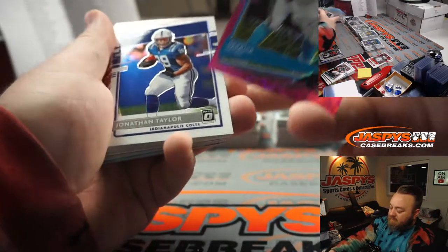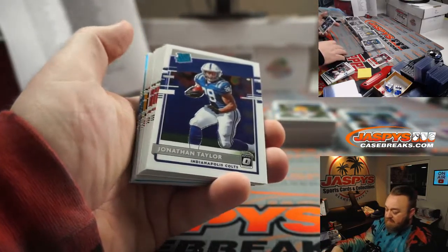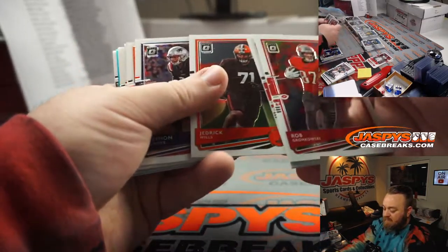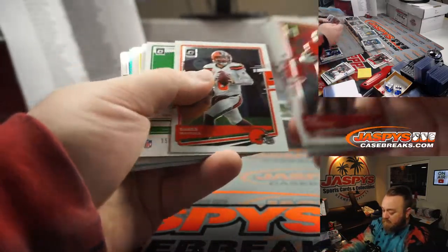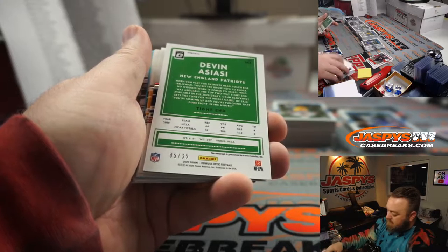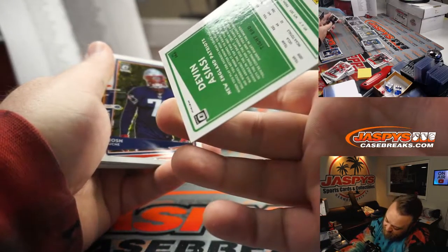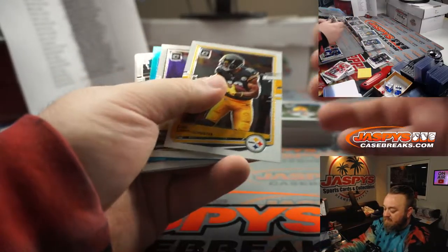Derek Brown, 74 out of 79, Pink Velocity for the Panthers, David Alsop. Jonathan Taylor for the Colts, Mark Bissett. Jedrick Wills, Browns, I Coppola. Devin Asiasi, Blue Auto to 35 for the Patriots, Karen Steele. That is 5 out of 35. Josh Uche for the Patriots, Karen Steele.